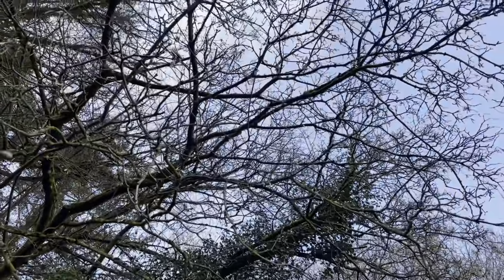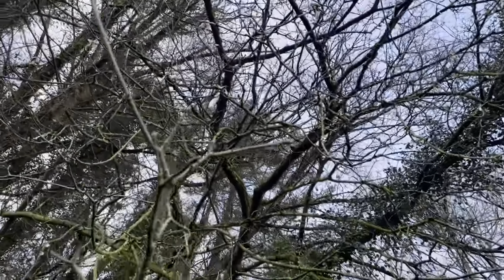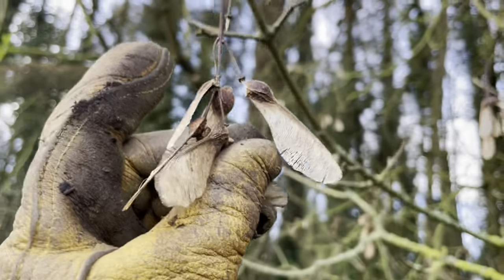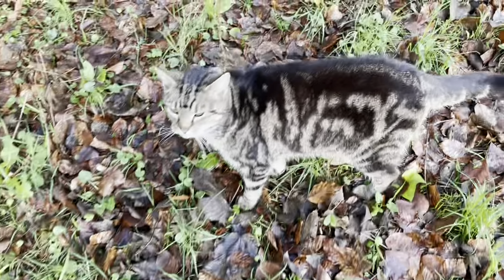And another ash tree that's looking very, oh no, it's not an ash tree. I apologize. It's a field maple. Isn't that right, kitty?